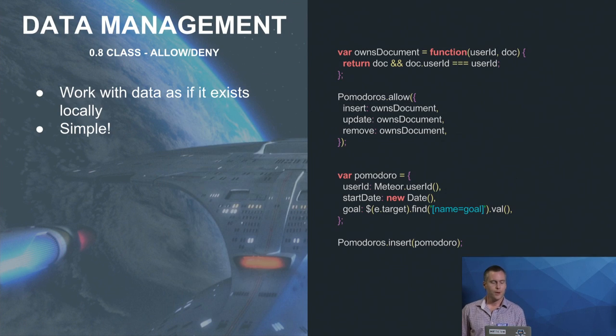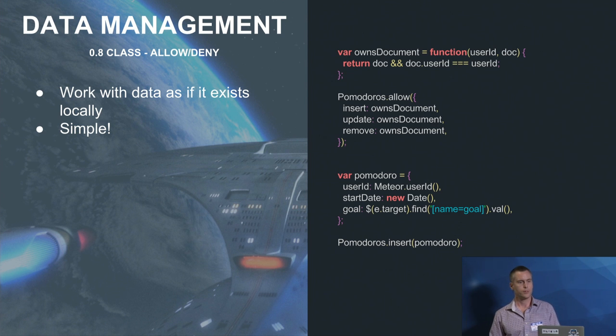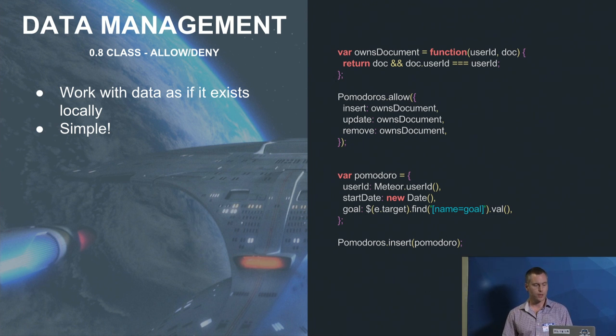When I first started with Meteor, one of the things that I really loved about it was that you could pretend that your data was on the client. You could update it in the local MiniMongo cache and save it there, and the framework would just take care of syncing it back to the server for you. That was really awesome. It was really simple. We had the allow and deny rules, for those of you that remember those, or probably some of you are still using them.